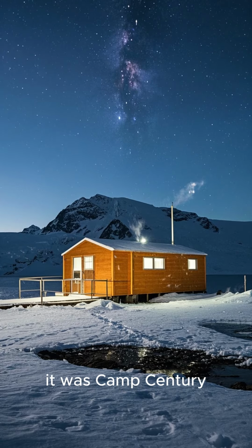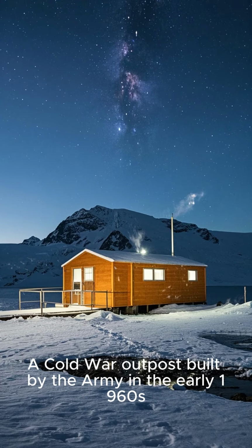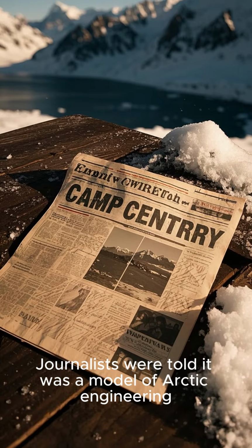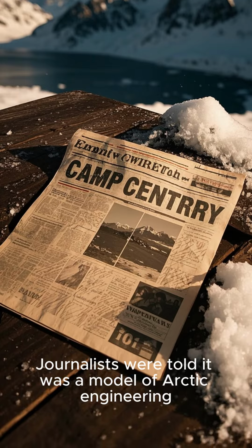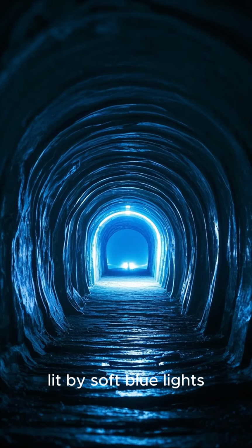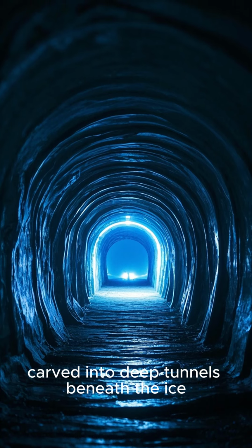To the outside world, it was Camp Century, a Cold War outpost built by the Army in the early 1960s. Journalists were told it was a model of Arctic engineering, powered by a portable nuclear reactor, lit by soft blue lights, carved into deep tunnels beneath the ice.